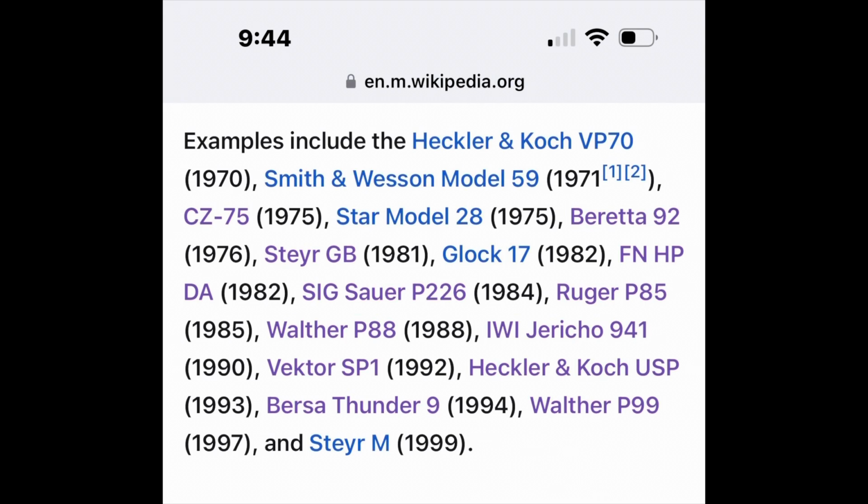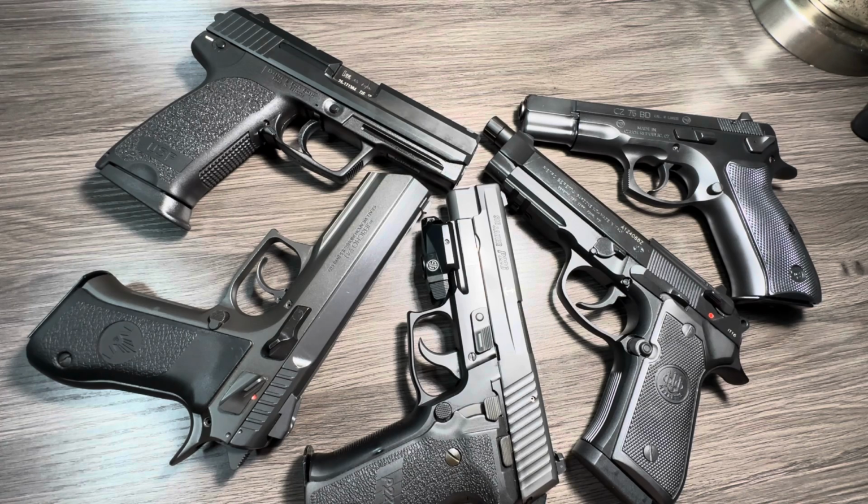It wasn't a Glock. The first polymer frame firearm from H&K came out in 1970, and I think it had a double stack magazine, and it evolved to the Smith & Wesson 59, which, again, by all accounts, I don't think it's a great firearm, but it was Smith & Wesson's attempt to push the U.S. into semi-automatics. And then in 1975, two really important things happened.